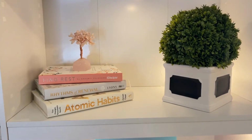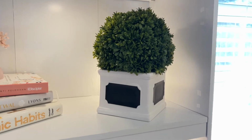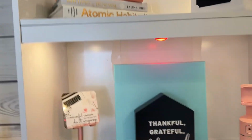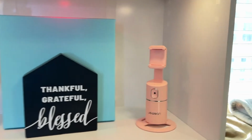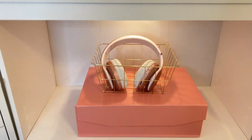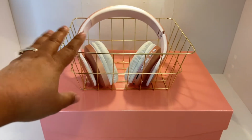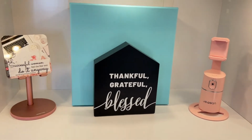And then of course this brings you to the second shelf. I ordered this little guy, this crystal tree, off of Amazon, and this birch box plant I got from Walmart, so I'll be sure to link this stuff so you can easily find it. Also, this right here, Thankful, Grateful, Blessed, I got that from Walmart as well. Then I've got the tracking camera and the phone holder, which I got from Amazon, and I've already gone over the coasters. Right here are my headphones, which I got off of Amazon as well. These little wire gold bin baskets I got from the Dollar Tree, and the turquoise box I got from Walmart.